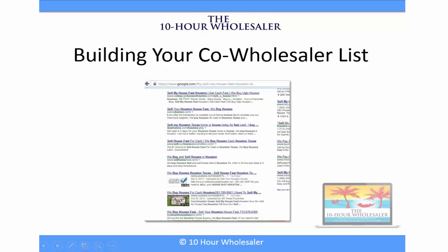Now, just so you have a visual of what this looks like, the organics versus paid, your paid ads are always going to be your top 3 results on your Google page. A lot of times they're very slightly highlighted in orange or yellow. But in most cases, those are franchises, such as We Buy Ugly Homes. So in this example, we typed in Sell My House Fast in Houston. As you can see, the first results are national franchises.